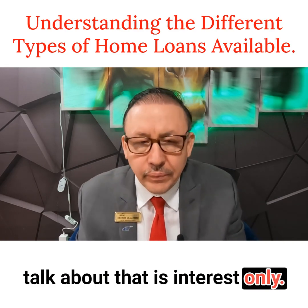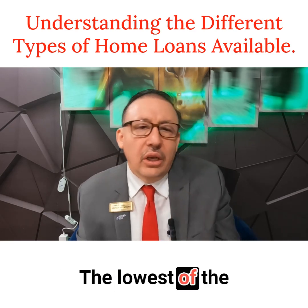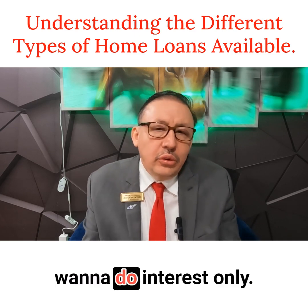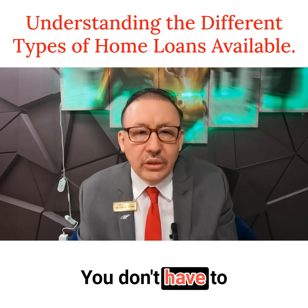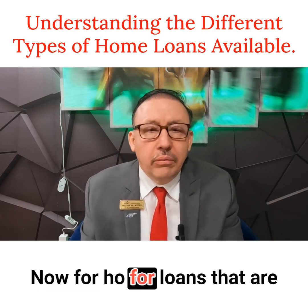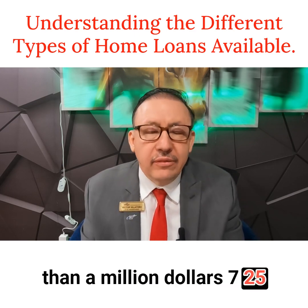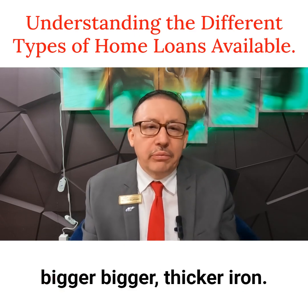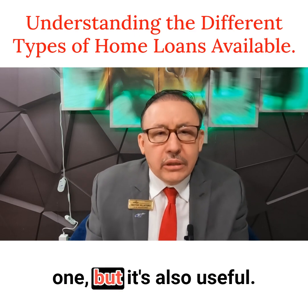A few other loans that I want to talk about. That is interest only. What is interest only? Let's say you want the lowest interest rate and the lowest payment, then you go interest only. If you want to lower the principal, you just send extra money toward the principal, but it's optional. You don't have to be tied to that. Now, for mortgages that are bigger than $1 million, above the $725,000 guideline for FHA, there is the balloon mortgage payment, which is for bigger ticket items. It's not as common as the others, but it's also usable.